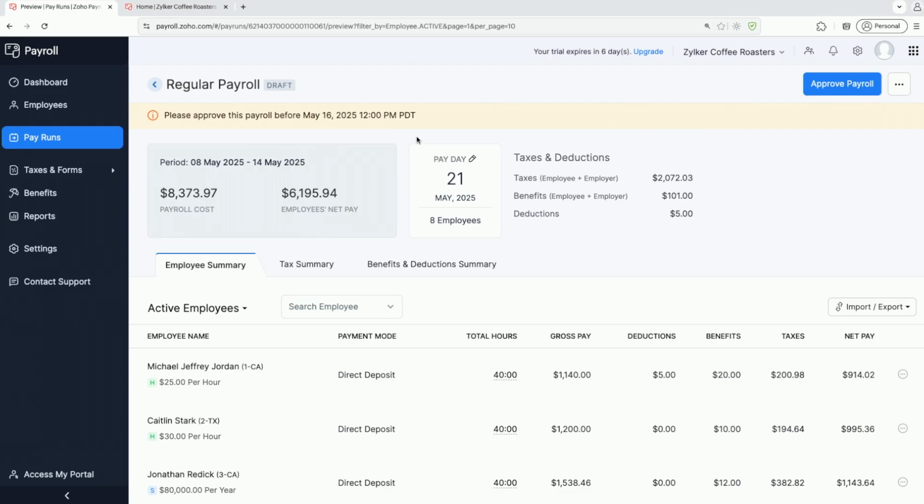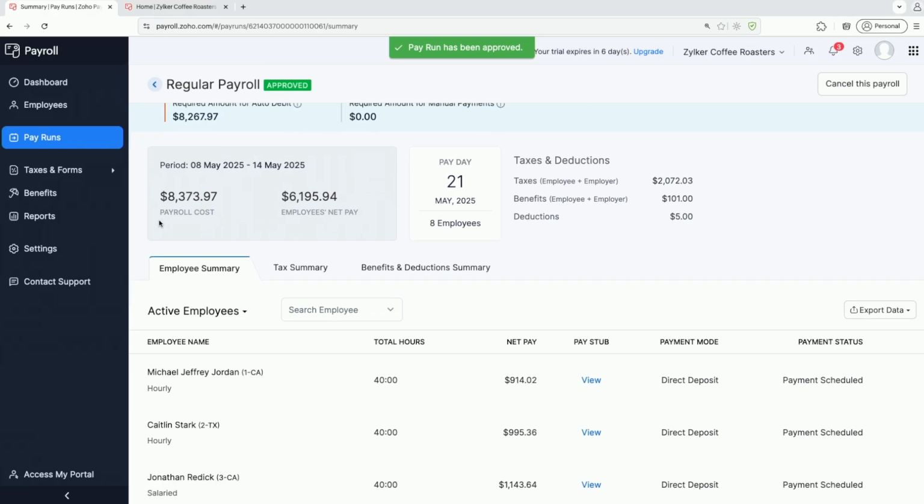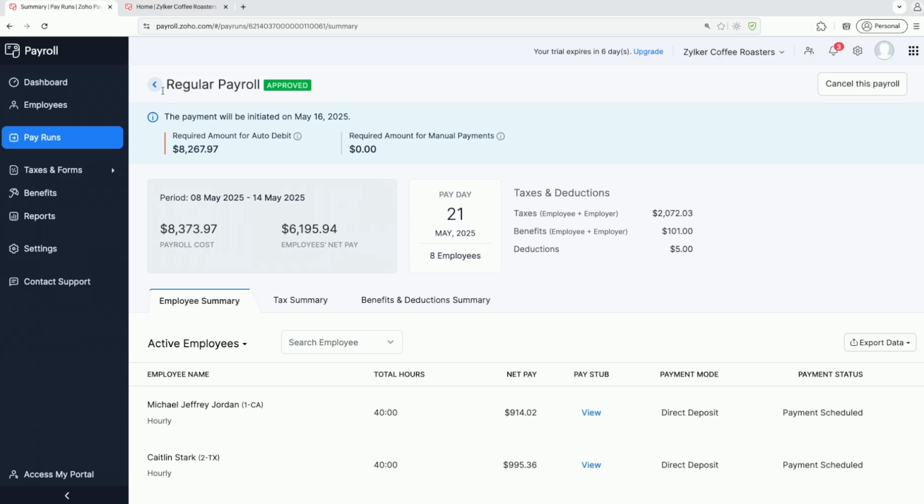So if you see, since I have enabled direct deposit, for me to process this payroll, I'll have to approve this before May 16th. So you'll be notified, and once you have approved the payroll, automatically the direct transfer would start from here. So it will get initiated. Okay. I'll be able to approve only on May 16th, so I'll have to wait until then. Since it's a test account, it got approved. So now, once the payroll is approved, like I said, the transaction would get initiated, and then once the payment has been credited to the employees, the status of the pay run would be updated as paid.